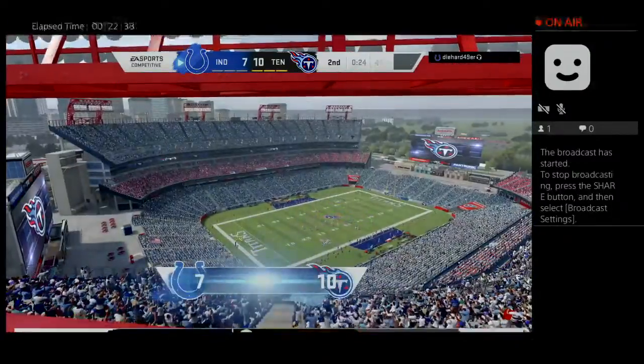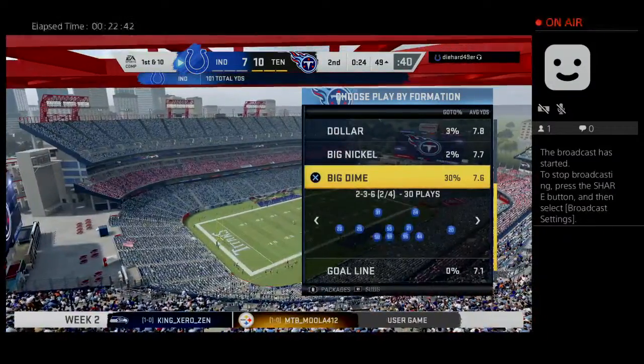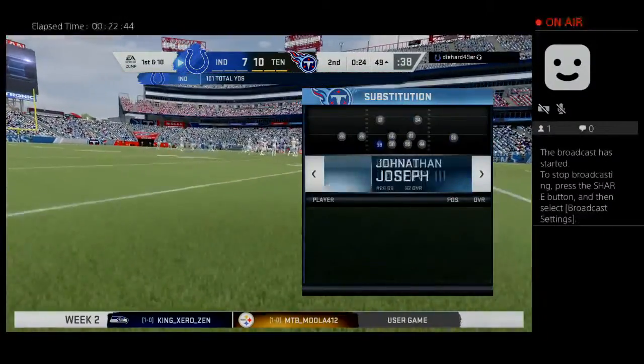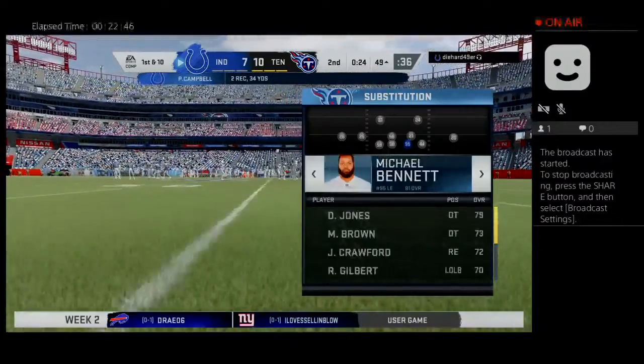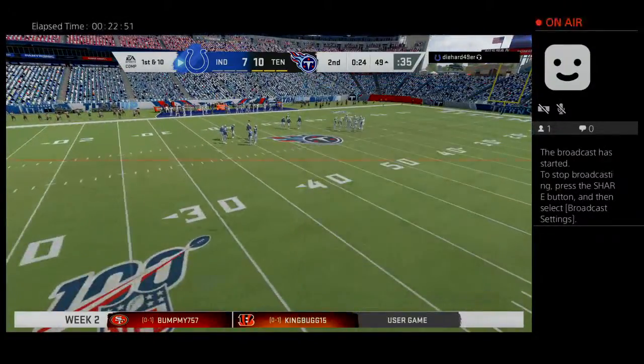And he'll be taken down, but not before he gets into enemy territory. Now the Colts will use their 3rd and final timeout as they'll stop the clock with 24 seconds to go in this first half.